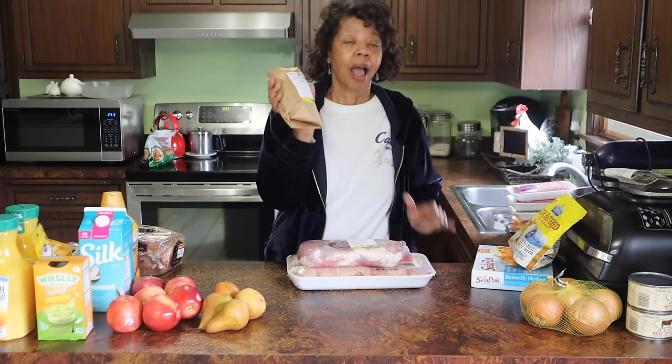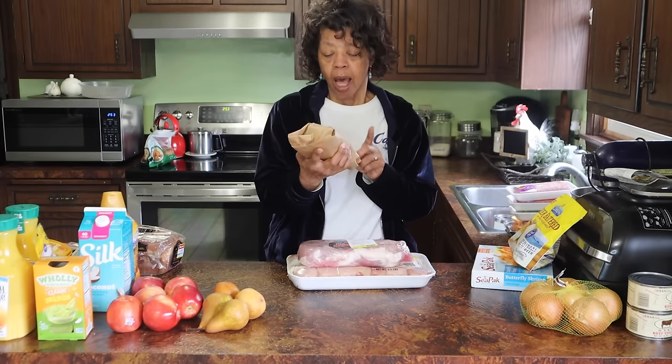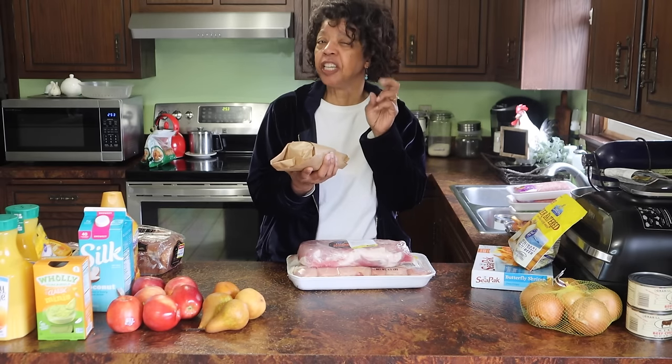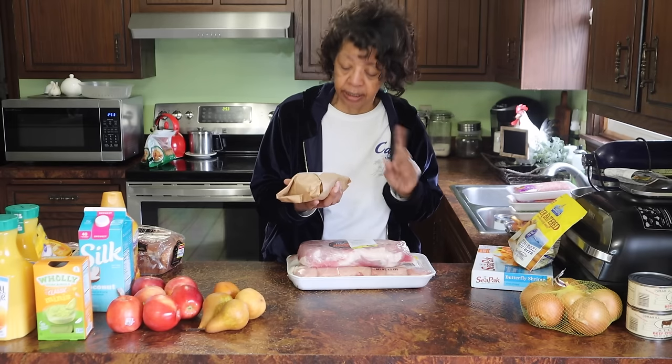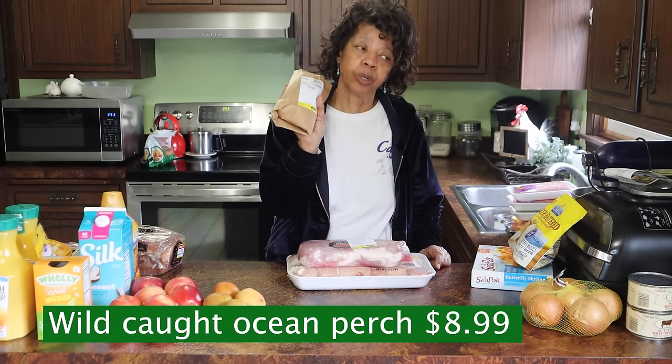Now right here, I have got about a pound and a third of perch, ocean perch, and it's wild caught. It's the kind my husband likes. So I got quite a bit of kind of fishy, seafoody kind of things today because, again, I haven't been picking those things up lately. And this was $8.99 a pound, and so it was $12.23.